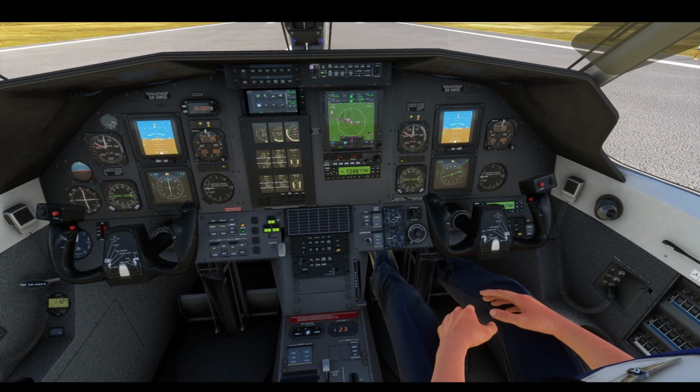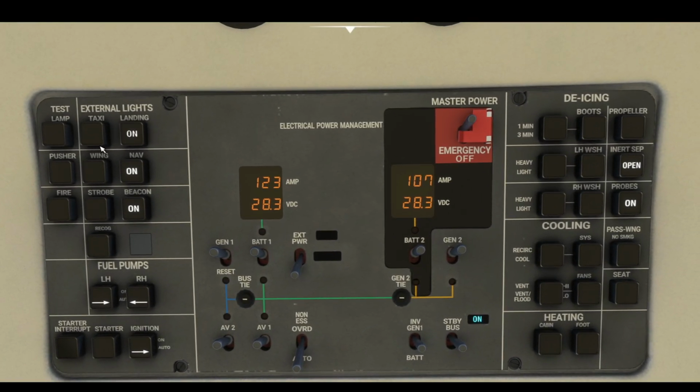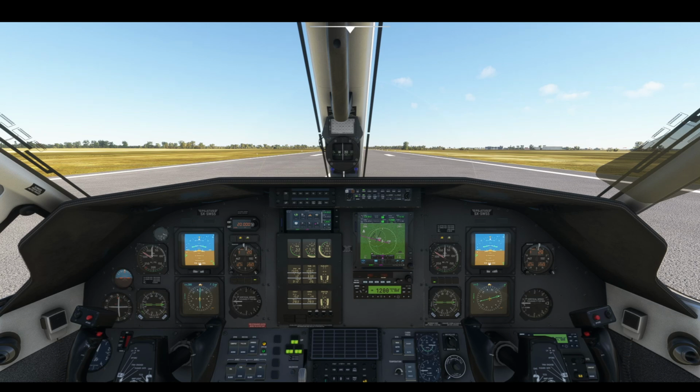Let's get our flaps already set. Let's get our landing lights on. Didn't have the taxi lights on either. We'll do the EGPWS test. EGPWS system OK. No errors on the CAS, so we are good to go. All right, takeoff power is set. We'll get back in position.